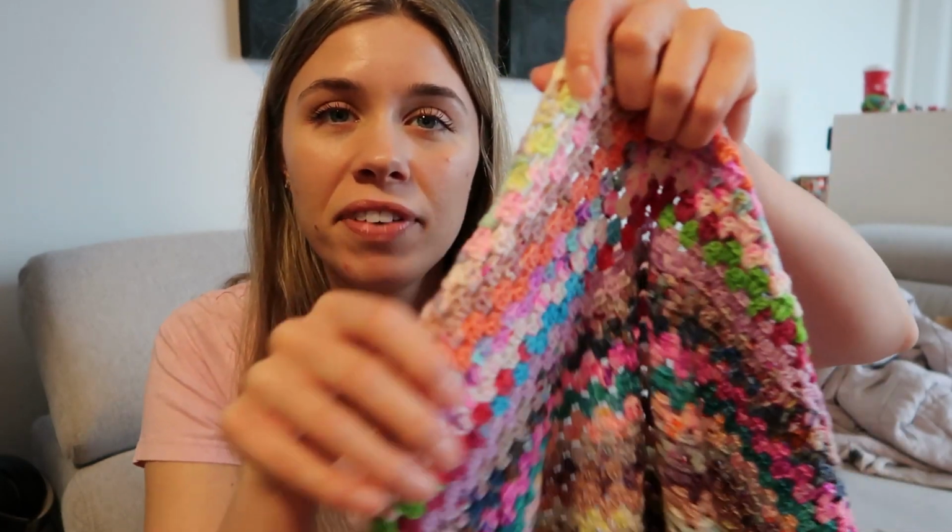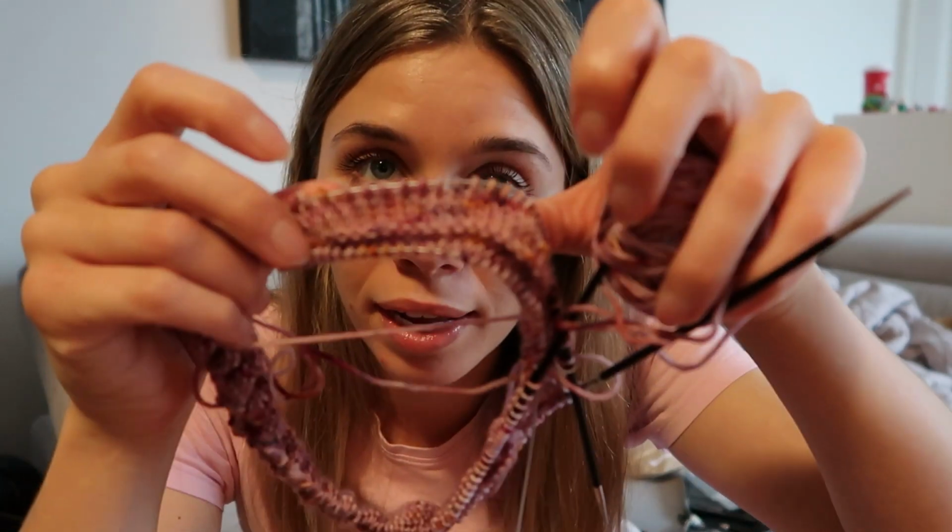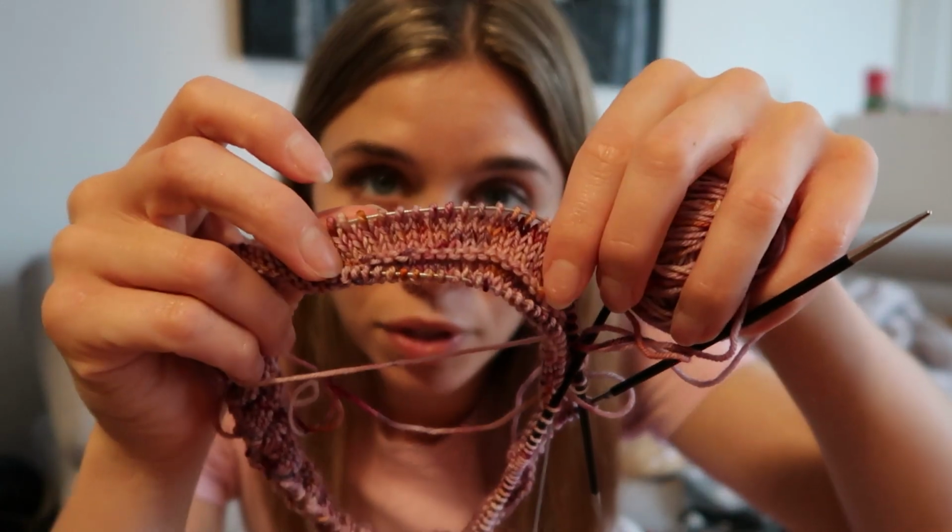I have finished up my stripe on the granny stripe blanket, and I also did the last couple rows I needed to do on this and put in my needle. I don't know if you can tell, there are two needles here, so I am ready to do the closing, the fold over part that I needed the provisional cast on for. So that's good, because I'm going to go ahead and get that all finished up and figure out how many rows I need to do for today.